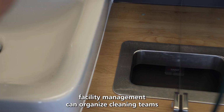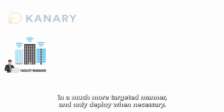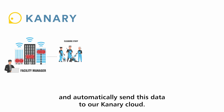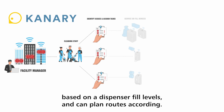With data collected by the Kanary software, facility management can organize cleaning teams in a much more targeted manner and only deploy when necessary. Built-in sensors detect when a dispenser reaches a critical fill level and automatically send this data to our Kanary cloud. Using an app on a tablet or smartphone, facility management and cleaning staff are automatically assigned tasks based on dispenser fill levels and can plan routes accordingly.